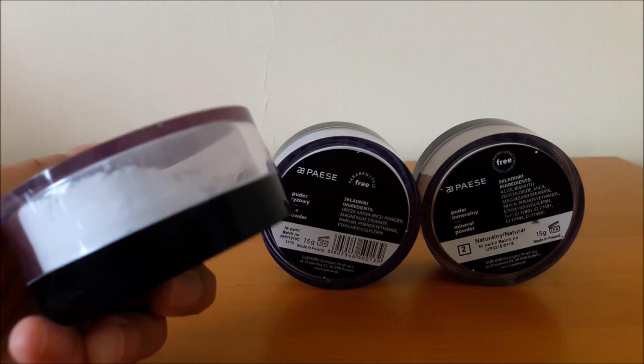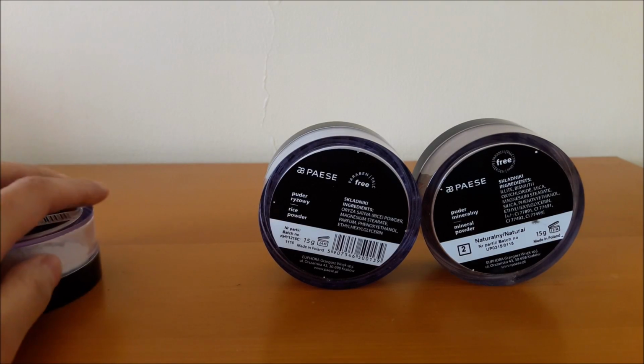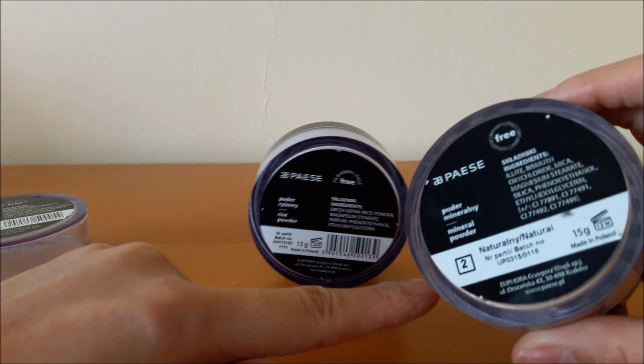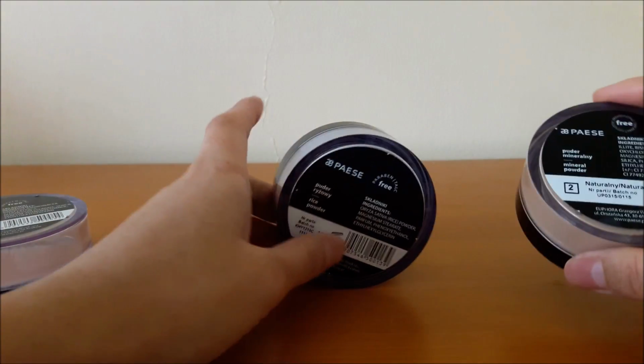It's just a sheer powder, really nice and lightweight. It makes my concealer, or whatever, if I'm wearing foundation that day, last for a nice amount of time. And the second favorite is the mineral powder, which is also the same, light and lightweight. It has just a little bit more coverage. That's what I tend to use it for.